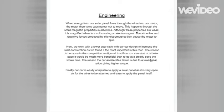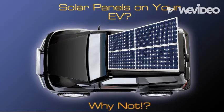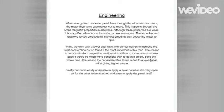Finally, our car is easily adaptable to apply a solar panel as it is very open air for the wires to be attached and easy to apply to the panel itself.